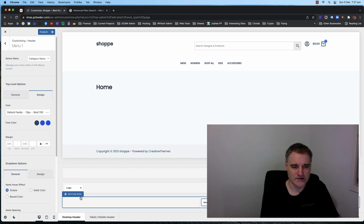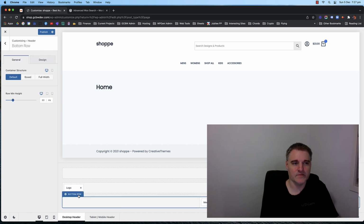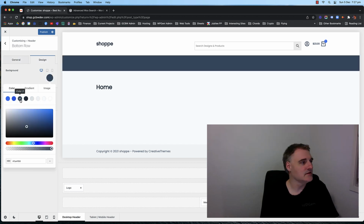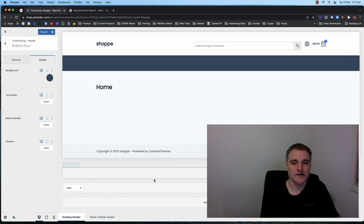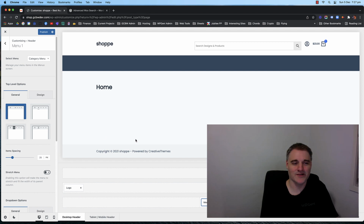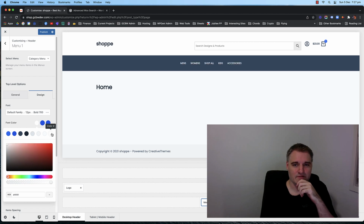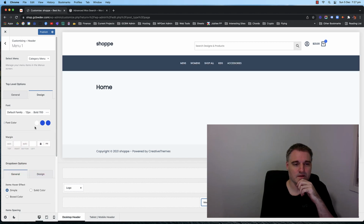So what we're going to do is then go into design, and I'm going to go into the bottom row settings, so I'll click on that. Cool. Then I want to go to design, and then background. I'm going to make it this color. Then the menu obviously has disappeared because it's a different color, so I'm going to go into menu 1, then go into design, font color, and choose white for that, so then it shows up.